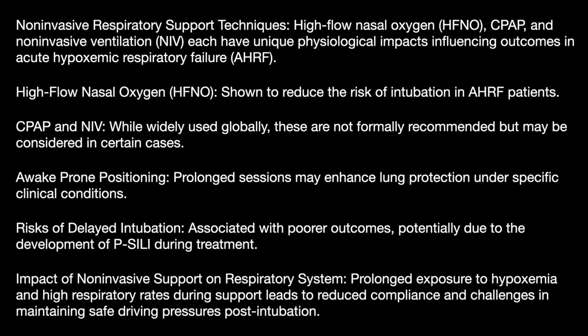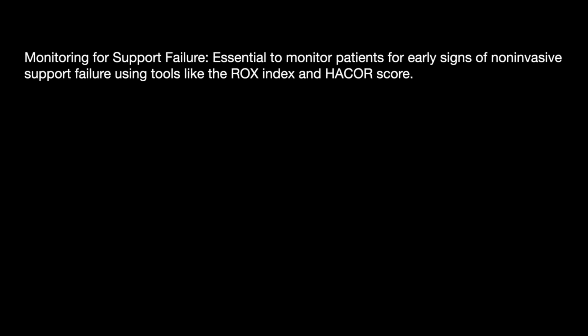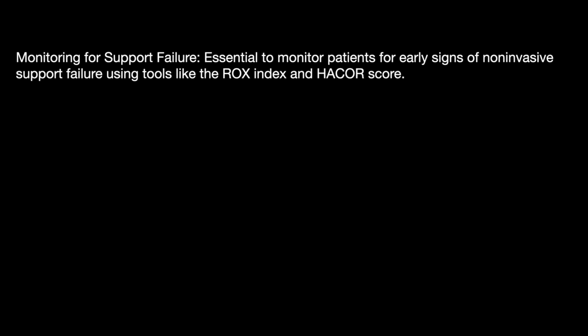Now, impact of non-invasive support on the respiratory system. Prolonged exposure to hypoxemia and high respiratory rates during support leads to reduced compliance and challenges maintaining a safe driving pressure post-intubation. Now, monitoring for failure of the support is very essential. So, it is important to monitor the patients for early signs of non-invasive ventilation failure using tools like the ROX index and the HACOR score.